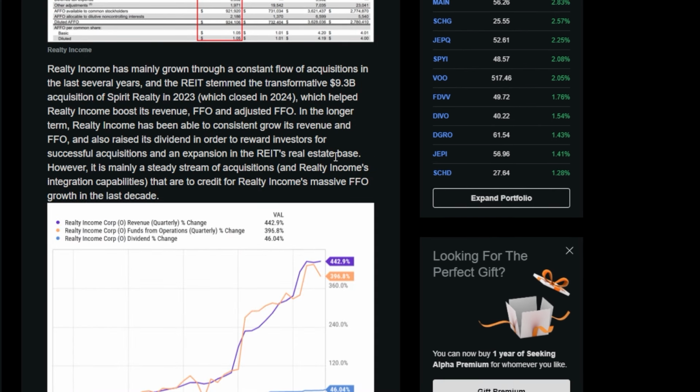Realty Income has mainly grown through a constant flow of acquisitions in the last several years, and the REIT completed the transformative $9.3 billion acquisition of Spirit Realty, announced in 2023, which closed last year and helped Realty Income boost its revenue, FFO, and adjusted FFO. In the longer term, Realty Income has been able to consistently grow its revenue and FFO, and also raise its dividend in order to reward investors for successful acquisitions and the expansion of the REIT's real estate base. However, it is mainly a steady stream of acquisitions and Realty Income's integration capabilities that deserve credit for Realty Income's massive FFO growth in the last decade.